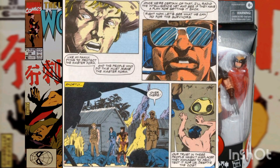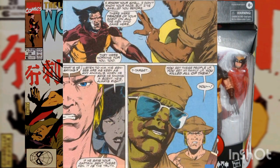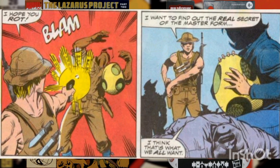When Captain Merrick and Target arrive on the scene of the slaughter, Wolverine recognizes Merrick's scent on the mercenaries and realizes that Merrick had sold out the people in the village and caused their slaughter. Realizing this, Target is furious and he shoots Merrick dead.